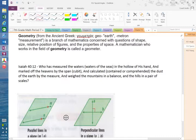All right. Keep writing. 10.2, we're going to finish up today on special pairs of angles. I wanted to talk real quickly about what geometry is. Definition of geometry. It's a Greek word. Obviously, I can't pronounce the Greek. But the Greek word is made up of geo, which is earth, and metron, which is measurement. So earth measurement is basically what geometry is in the English sense.